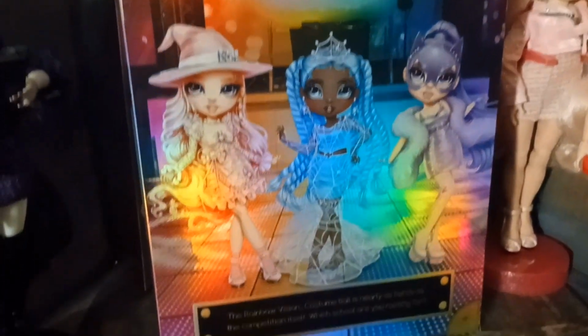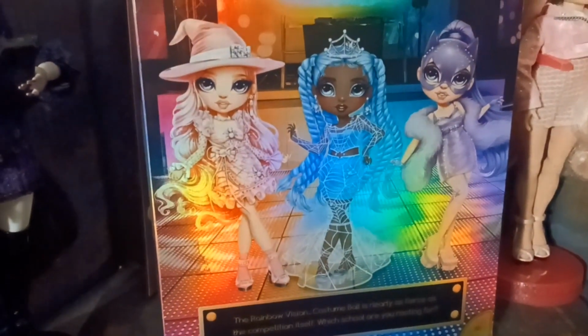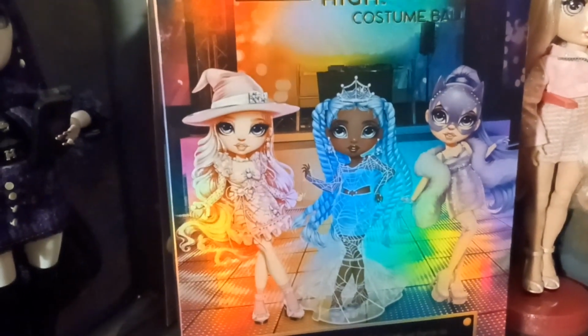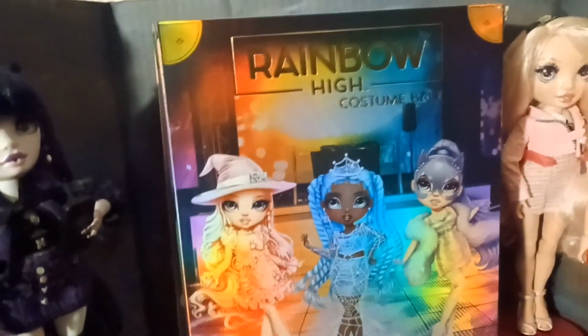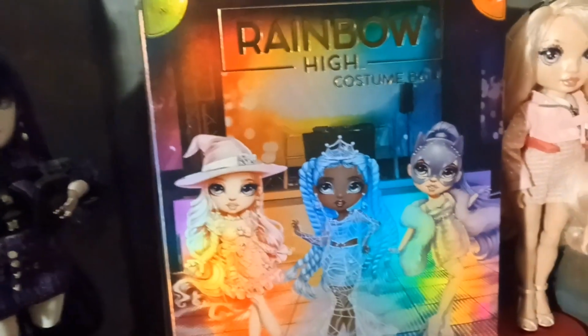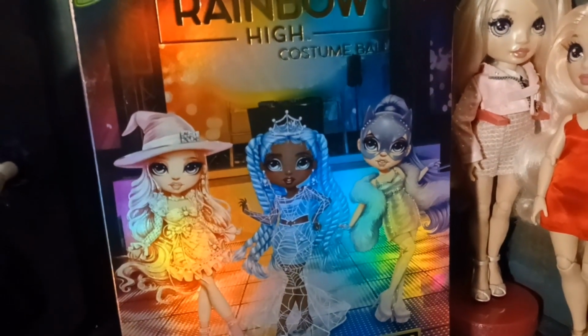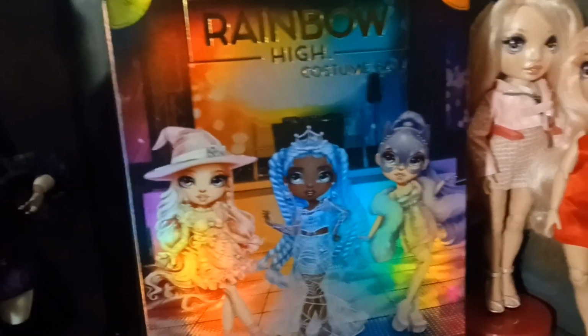There's the back of her box, which has the same art as Robin's. And it says the Rainbow Vision Costume Ball is nearly as fierce as the competition itself. Which school are you rooting for? Then it shows Bella, Robin, and Violet, who we still need to get. And while she is basic in this line, her pieces do have restyle potential. So there's that with her.